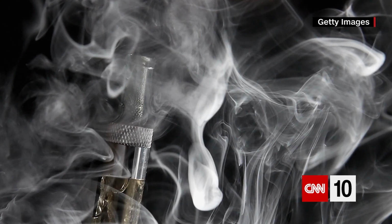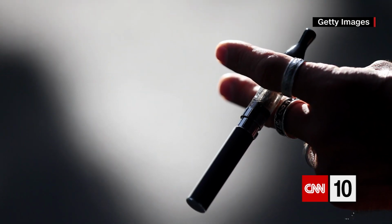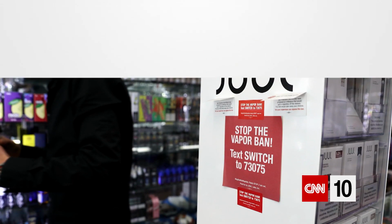According to the Department of Health and Human Services, more than 25% of American high school students say they've vaped within the past month, mostly with fruit or mint flavors. It's part of a continued rise in the number of young people who are vaping.